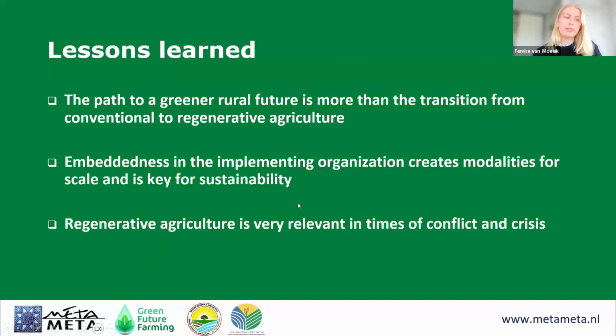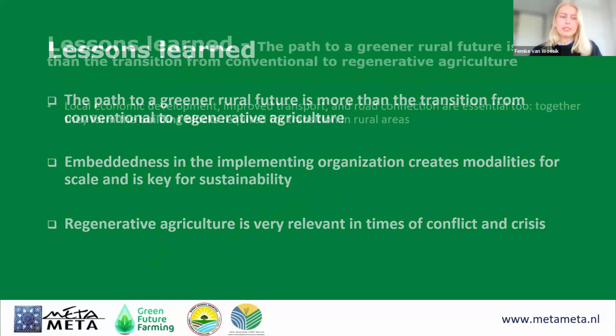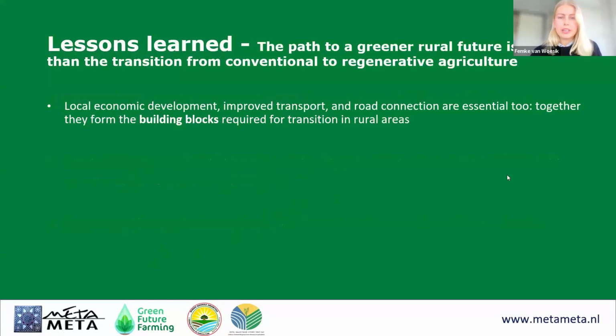And we'll dive into each of them separately. So the first one, saying that the path to a greener rural future is more than the transition from conventional to regenerative agriculture. The first big lesson or insight that we quickly gained is that, to have a greener, more blossoming rural future, we should not only look at the transition from conventional to regenerative agriculture.